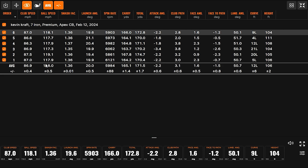Just under 87 on the club speed average, 118 ball speed, smash factor of 1.36 almost every time. Launch was right around 20 degrees, and then the spin is just under 6,000, but very consistent. I like how these carry numbers are 164, 167, 168, 163, 164, 164, 166. And then the total distances are also even better. What you want out of a player's iron. Landing angle is very consistent at a 50.